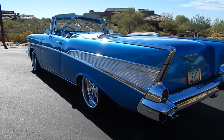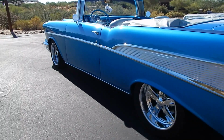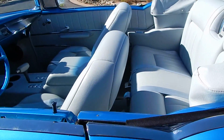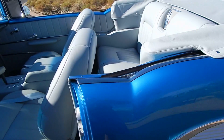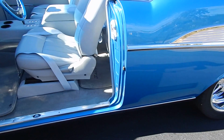This car has a great look. What's even better though is you can drive it. 5.7 LS-1, 400 horsepower. You know, it's tame horsepower though. You don't feel like you're Ricky Racer, but you could be if you wanted to.